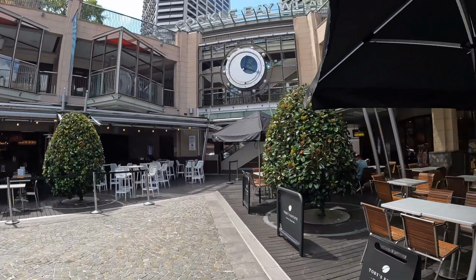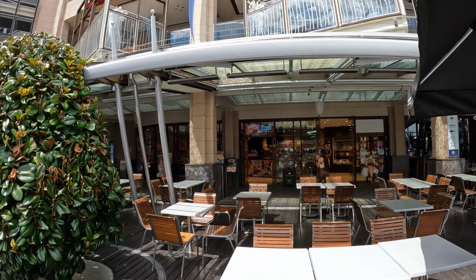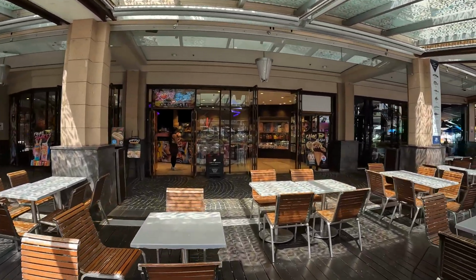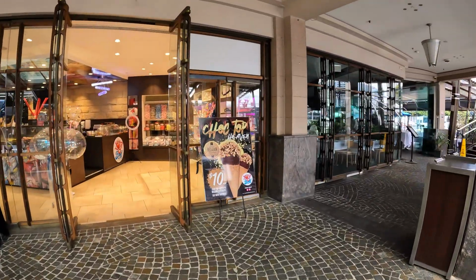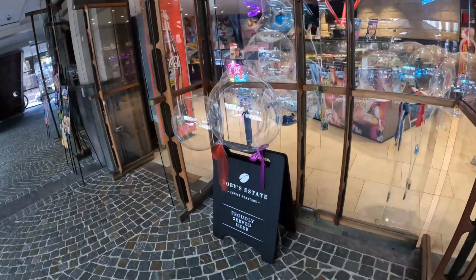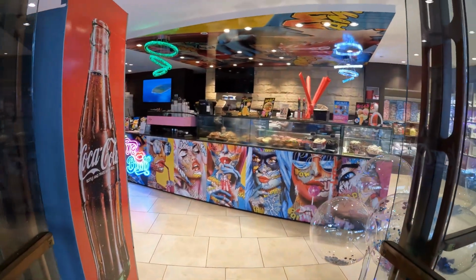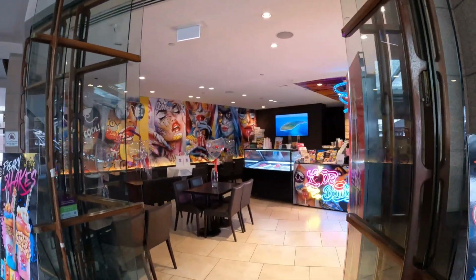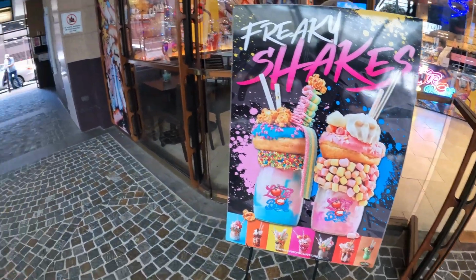Few places I don't recognise. This place over here, Love Bomb candy store, with all these freaky shakes and stuff. I haven't been in there before. It's got $10 Belgian ice creams here. Alright, I got Toby's Estate nectars. Oh yeah, it's interesting. So they've got donuts, and I'm not going to go in there because there's a lot of music playing. Look at these freaky shakes here. Got donuts up the top.